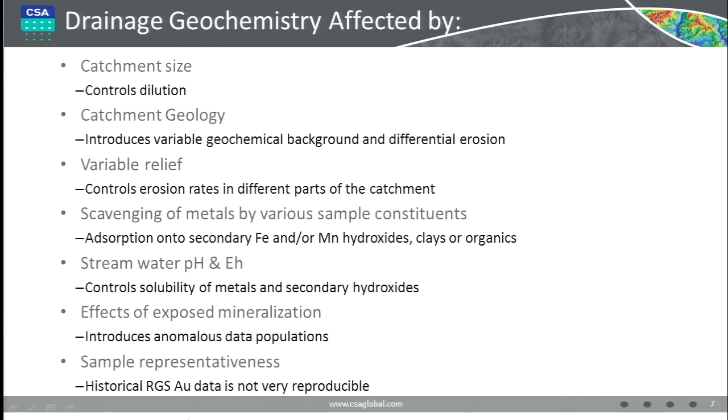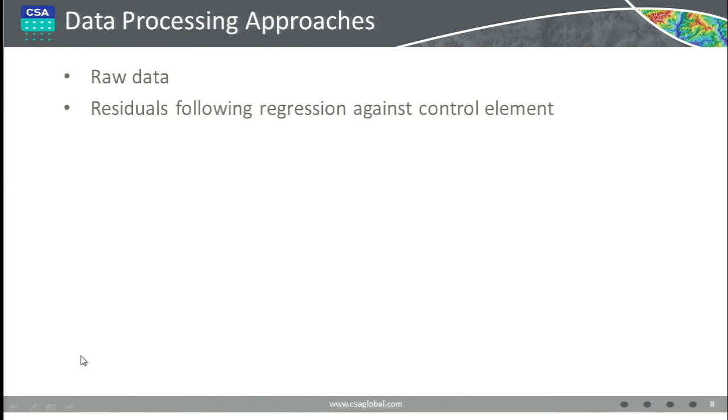And then we also have some issues with data. For example, the historical gold data in the RGS data sets is not particularly reproducible because of nuggety gold issues. So what I've done in terms of data processing approaches, of course, we've looked at the raw data already, and quite often that's where geochemists stop, unfortunately.